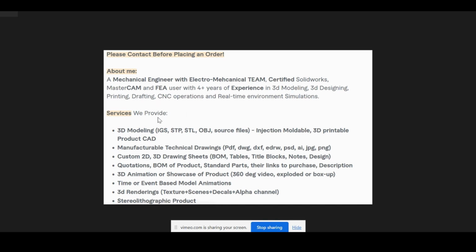Services, we provide a nice itemized breakdown in detail using, again, great search engine optimized keywords, 3D modeling, 3D animation, 3D renderings. So he breaks it all down, shoves in a ton of keywords to get that SEO to rank.